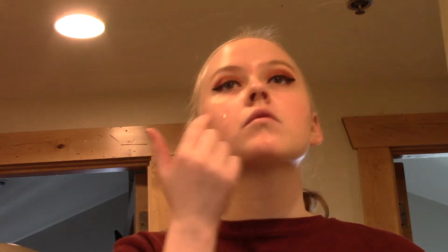First in the face is this e.l.f. Jelly Pop primer. It's so fun. Bubble comes and goes. Anyway, not important. What is important is this is similar to the Milk Makeup Hydro Grip Primer. I like this a lot better, and it's a lot cheaper.